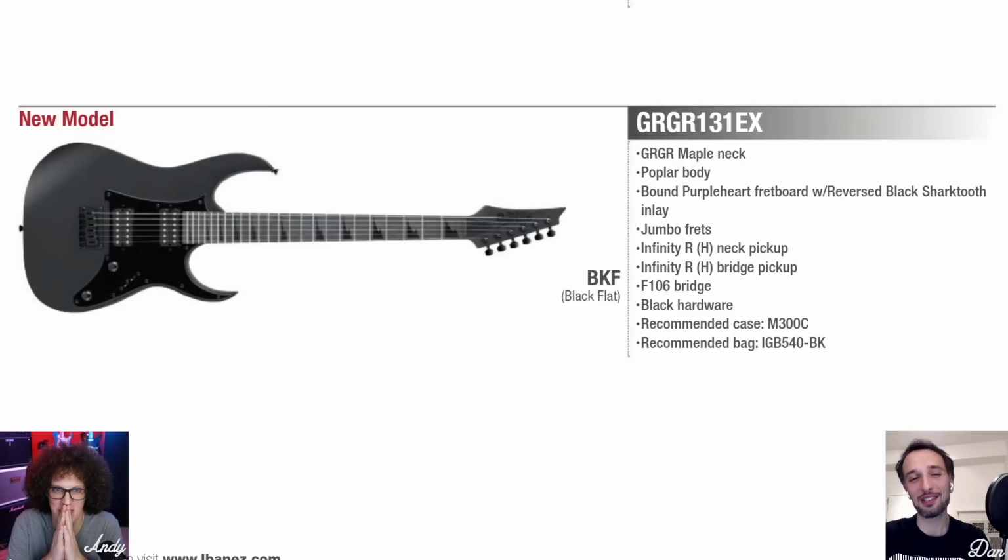Every guitar that starts with G and has an R before the other G is just perfect, because it's the GR, so it's a Geo reverse headstock. Lovely. I mean, black flat finish is one of the killer finishes that we have. Do you remember the FR800 in black flat finish that we had? Yes. That was a lovely model, and it sold in very, very good quantities.